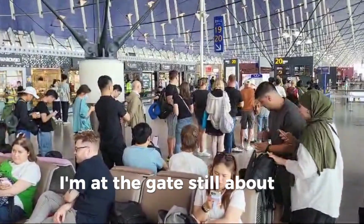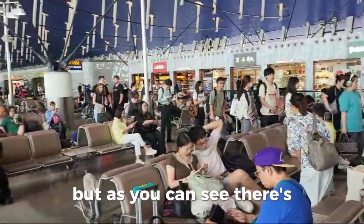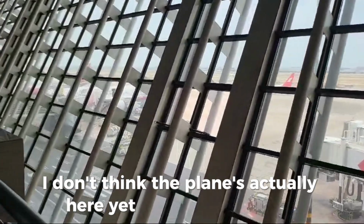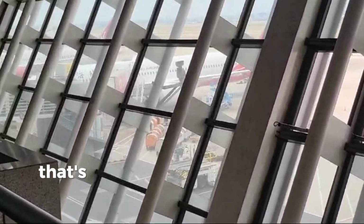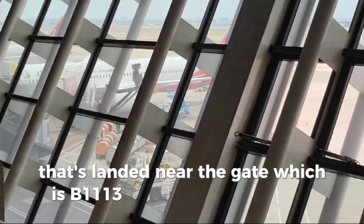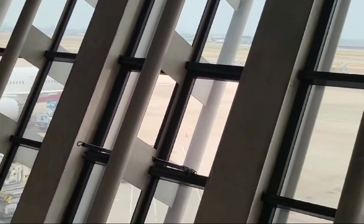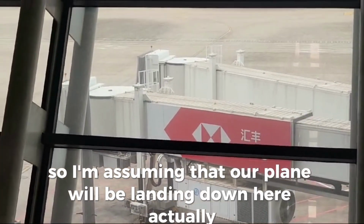I'm at the gate. It's still about 50 minutes to take off, but as you can see there's already a significant queue of people queuing to get on. I don't think the plane's actually here yet. There is a plane that's landed near the gate, which is B1113, but it looks like that's not the plane. It's the right type, but it looks like that one's going to Melbourne. So I'm assuming that our plane will be landing down here and should be arriving shortly.